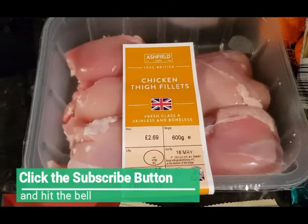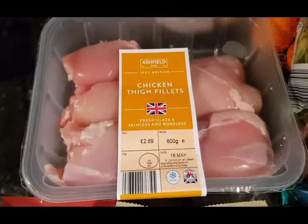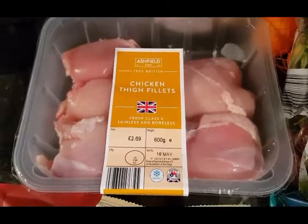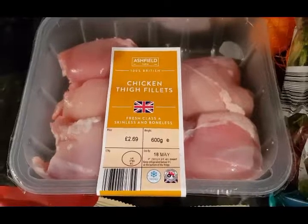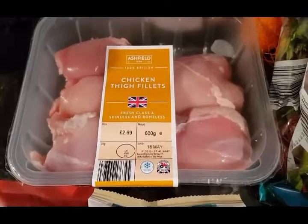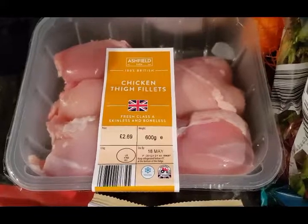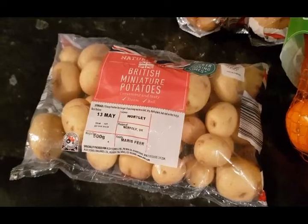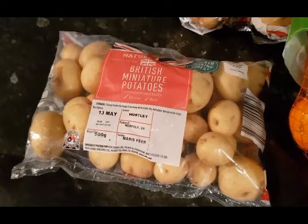I usually just pan fry them or roast them, or sometimes I will literally just create my stock of garlic, onions, tomatoes with a stock cube, and literally just pop them in and let them stew down, and they're delicious. So in fact, come back to the channel and I'll show you how I cook them, especially when I do West Indian style.